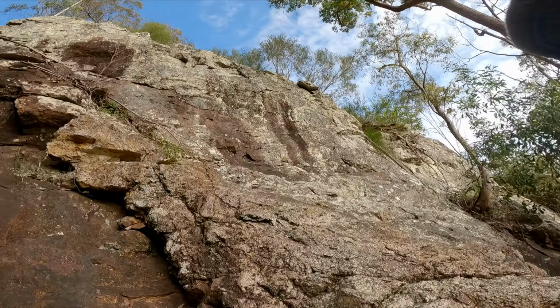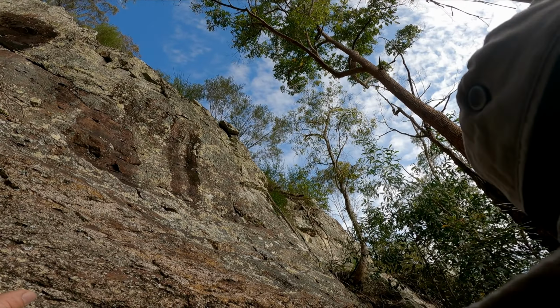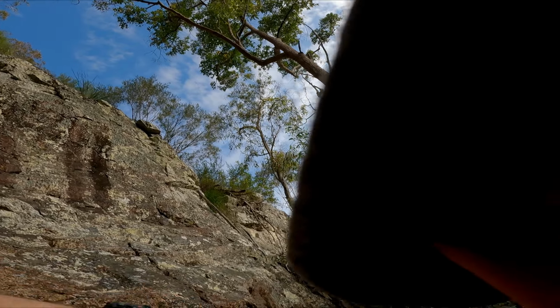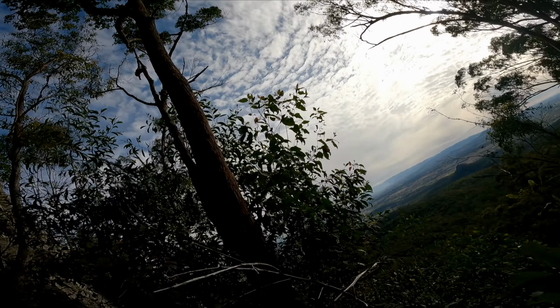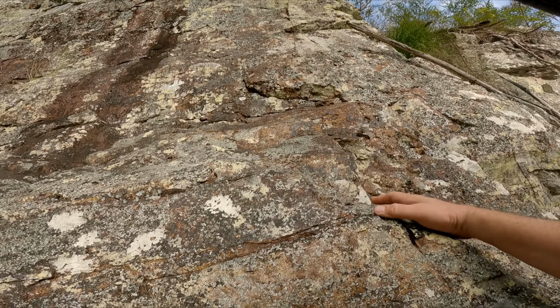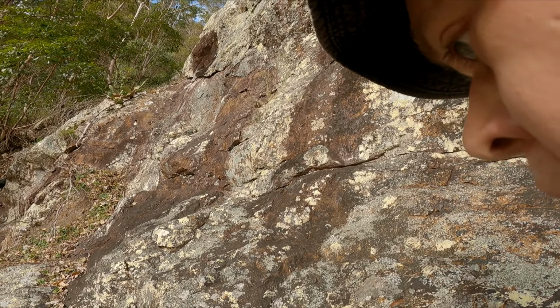As mentioned at the beginning, this is a section that I've been wanting to explore for a while. It just looked so explorable every time I went past. It looked like a moderately challenging yet cruisy climb up to the top. But if I've learned anything from my time on the trails, it's that looks can be very deceiving.